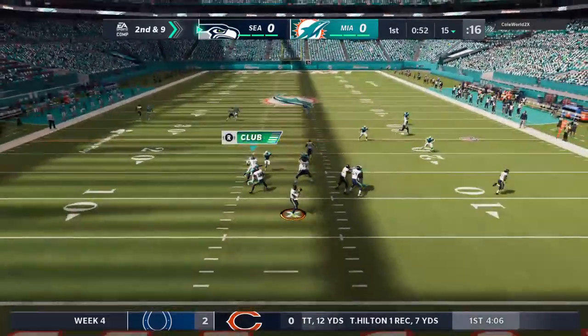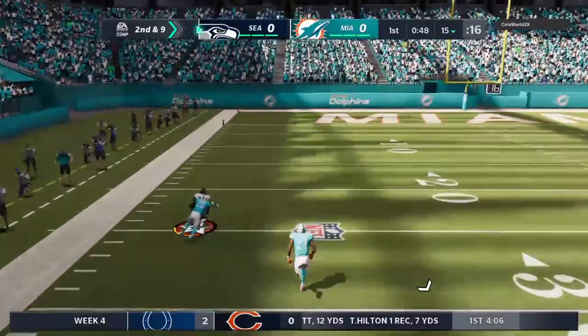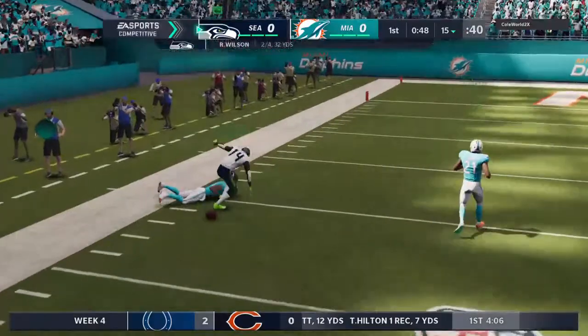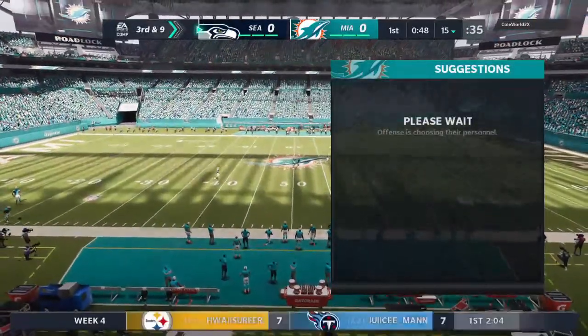On 2nd and 9, Wilson going for Metcalf on the deep ball. And that's going to be incomplete. Good effort there trying to take a shot, but it's 3rd down.